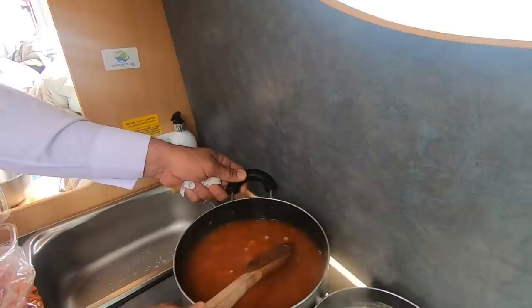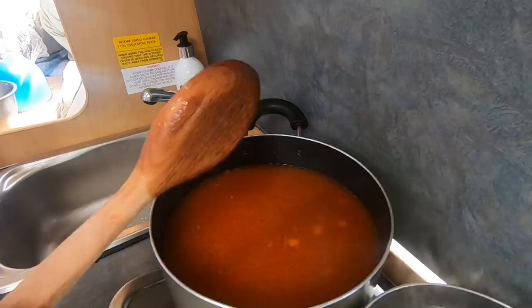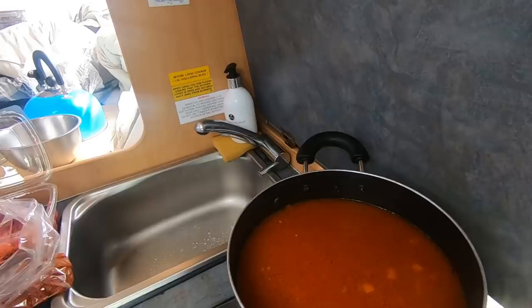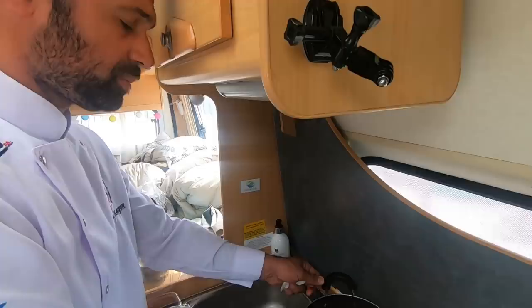Some people like it really red. We like a little bit light red. Okay. Just a little bit more. So another teaspoon going in. And then you just let that simmer for a while. It's going to slowly be ready by itself. And then just season a little bit with some salt.